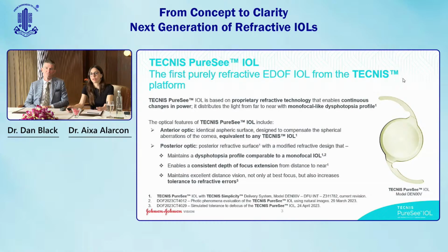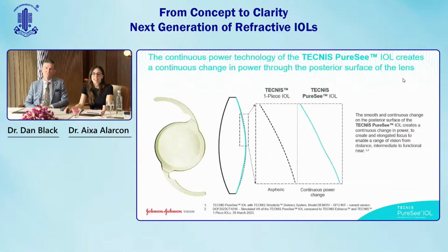So with these three design goals, we came up with this totally new technology. So what we have done to achieve this goal is to modify, as I mentioned, the posterior side of the lens. We change smoothly and continuously the curvature in the posterior side, and I hope you can see here. So we change the elevation in the posterior side, and you can see here how it compares. This is the monofocal IOL, that has the same curvature through the posterior side of the lens. Therefore, you have one single focus at the end. And then you have here Technis PureSee, and it has this smooth change in curvature through the surface of the lens.